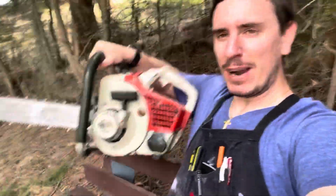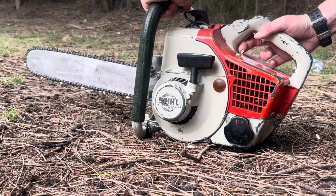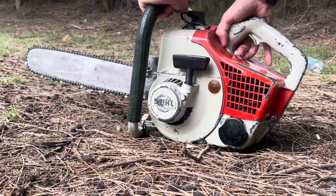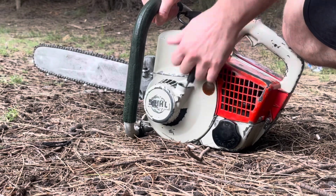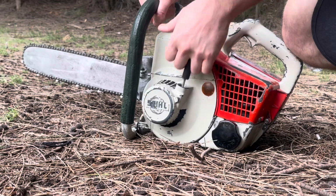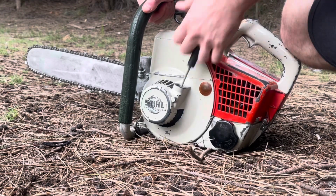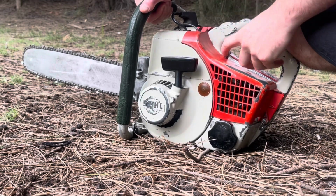But I'll just flip you around and give you a better angle of it, and I'll talk you through it as well. So here we go. We'll put the choke on. Throttle lock on. Just start. Hasn't been started in probably nearly a year. Because the choke wasn't fully on.